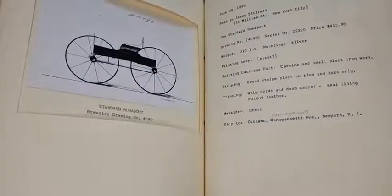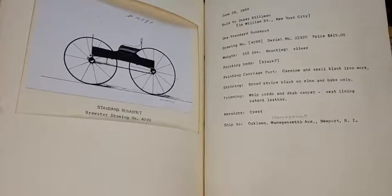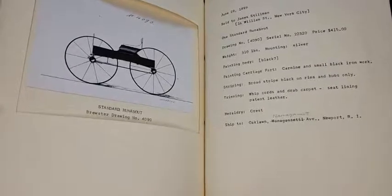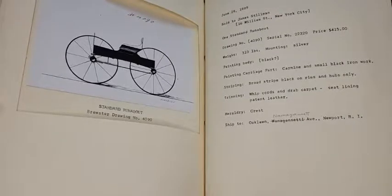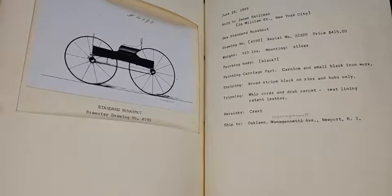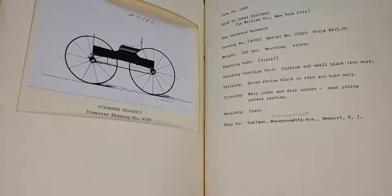Okay, here's a standard runabout. We all are familiar with the runabout. This is Brewster number 4090 for the drawing. And here we are, $415 at this point for a little runabout. And this went to Newport, Rhode Island.